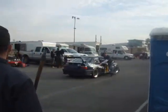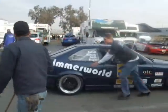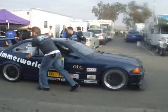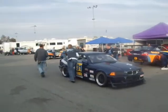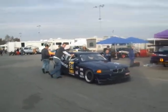Car number 31. We have four drivers. 25-hour race. Starts at 11 a.m. tomorrow, goes till noon on Sunday.